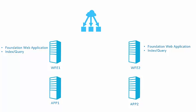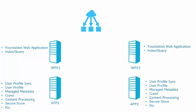Those web front ends and application servers were running different services on them. For example, front ends were running the foundation web application, of course, as well as maybe the index and query, while the app servers were running all the other services, such as user profile sync, managed metadata, crawl, secure store, and everything else.